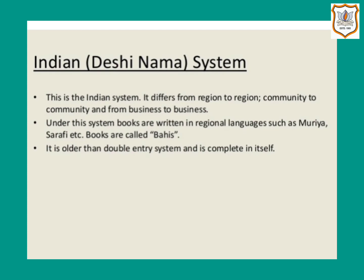Teshinama is the Indian system. It differs from region to region, community to community, and from business to business. Under this system, books are written in regional languages. It is older than double entry system and is complete in itself. In this system, the books are known as Vahi, and therefore this system is also known as Vahi Khata Paddhati.